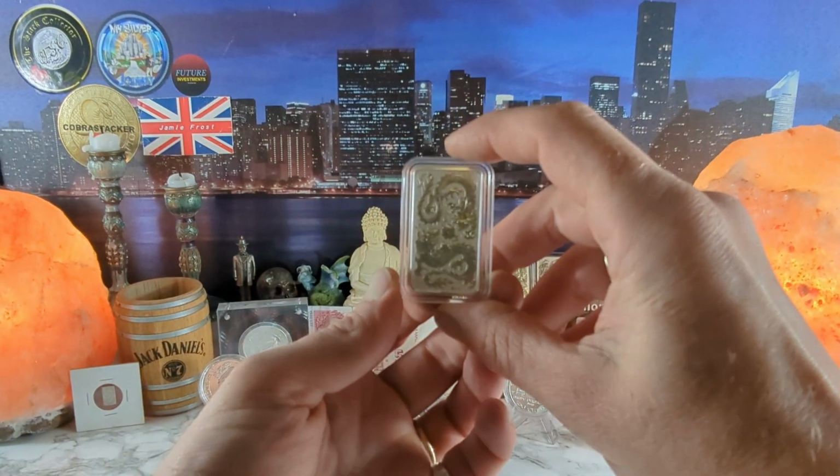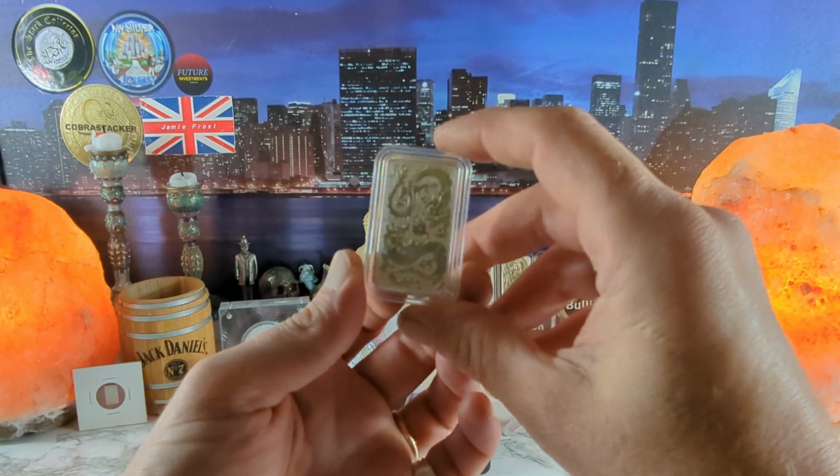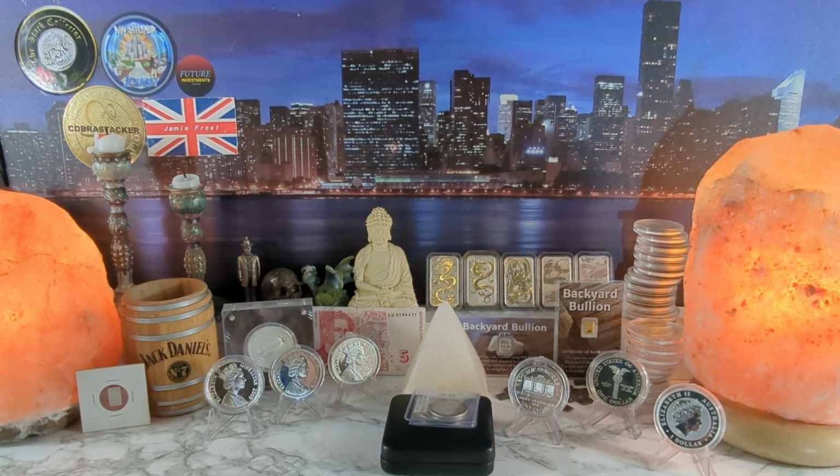So the first coin I picked up was a little bit of a cheat, because I didn't actually buy it in the fair. I bought it just before I went in. So that's one I'm not going to go into too much detail today. I'm going to leave that to review a little bit later on the channel.